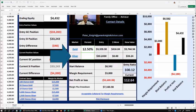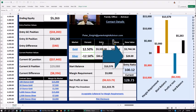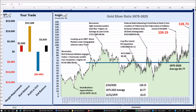At the same time, these dismal fundamentals could easily decrease industrial demand for silver and fuel a decline in price of 12.5%. Enter minus 12.5% in cell M37. This 12.5% decline would reduce the price of silver from $33.234 per ounce by $4.16 to $29.09 per ounce, generating a loss on our 1,000-ounce long silver position of $4,160. This move increased the ratio from our entry at 100.12 to 128.73, taking out the previous 2020 federal debt and COVID crisis all-time high of 126.15.